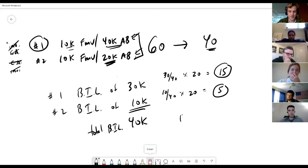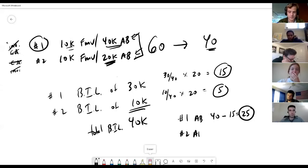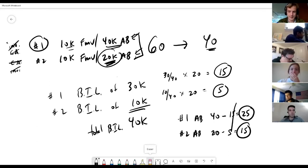So number one's basis is going to be 40 minus 15 equals 25. Number two's basis is going to be 20 minus 5 equals 15. So that's how we apportion the 40 of basis. That has to sum the 40. If it doesn't sum the 40, because that's our cap, we've done something wrong. And that's just the application. So the answer is 25 of basis to 1, 15 of basis to 2.